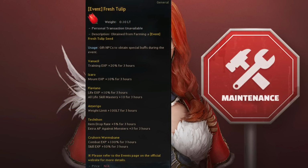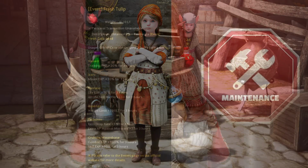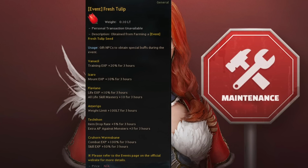The Fresh Tulips event is also ending. This is a farming event that will reward you with a fresh tulip seed. You get that seed from Lara in Heidel. You plant that seed in one of your farms and you'll get 10 fresh tulips once it grows. Depending on which NPC you trade this tulip with, you will get a certain buff. The tulips can be exchanged for another week after this maintenance ends, so you don't have to use them right away. You can wait another week if you just grew them today.